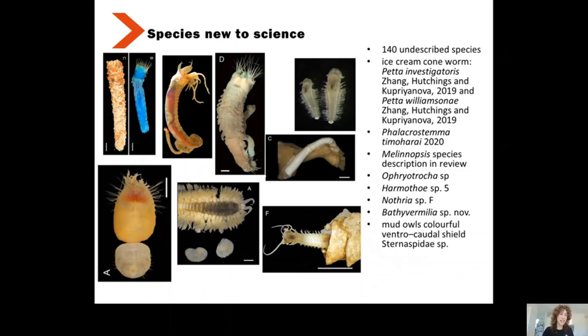The bottom left-hand corner, we have a stenapsid, and stenapsids are commonly called mud owls because they have this quite colourful ventral caudal shield that's actually made out of bits of deposited iron. And they look a bit like owls, I guess. So that's sort of like the owl's eyes, the ventral caudal shield, and their body looks a bit like an owl when it's resting. So there's a new species of stenapsid.